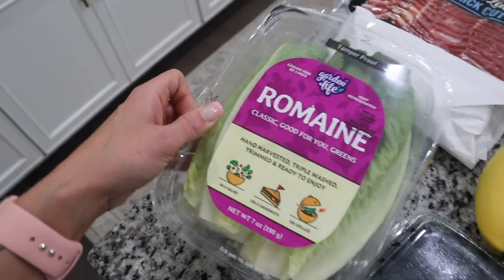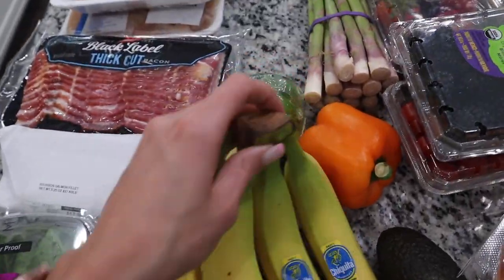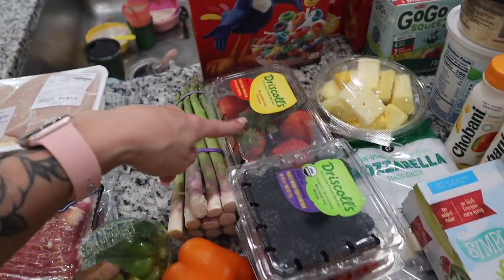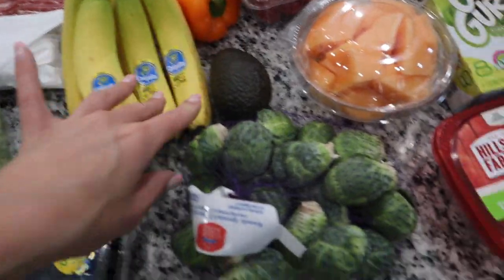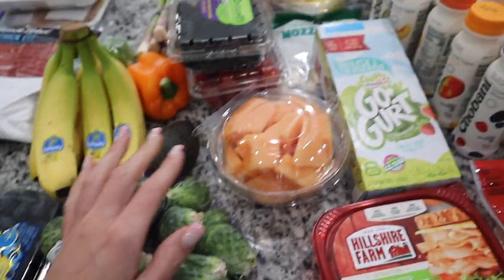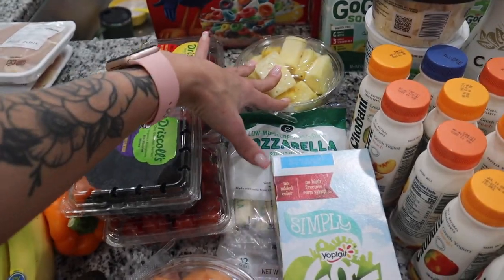And then some romaine lettuce, we got some blueberries, bananas, a couple bell peppers, a green and orange one, some asparagus, strawberries, blackberries, tomatoes for the pesto chicken. I got one avocado for avocado toast, some Brussels sprouts, which is also another favorite of ours, and some cantaloupe, pineapple. We love to have that with our breakfast for dinner.